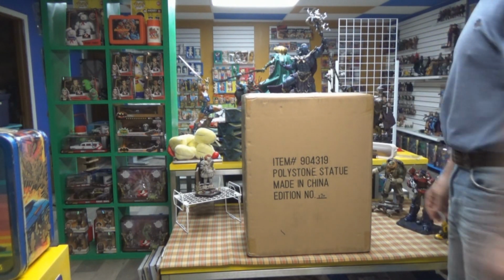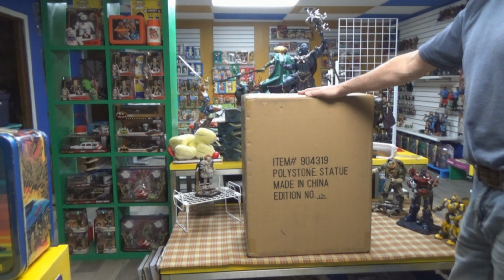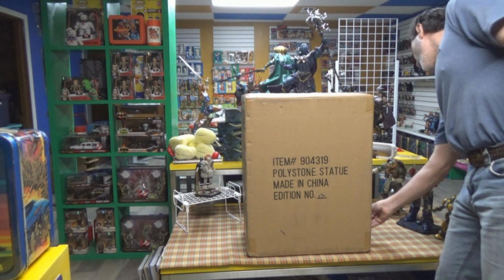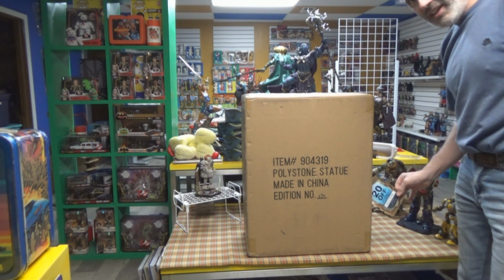And what we have here is the PCS or Pop Culture Shock He-Man quarter scale. And this is coming from Sideshow. One thing that we've noticed in the last couple of Sideshow shipments is they now come with this sticker.